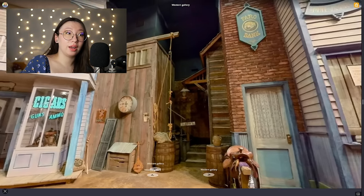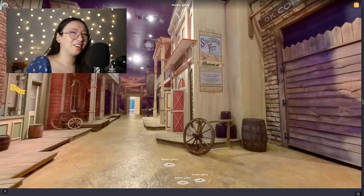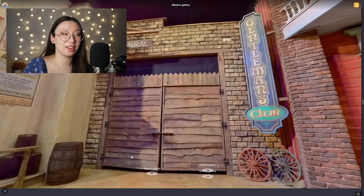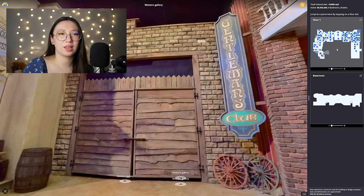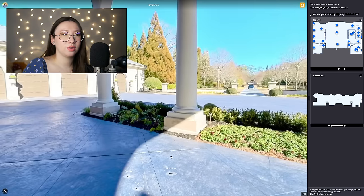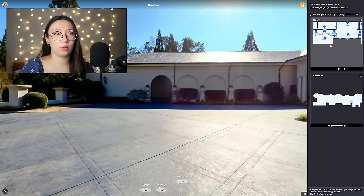Can you go up those stairs? Is there something up there? I don't know, the tour only lets you do so much. I think this is a door going outside. You could kind of see, if I bring this back, if you go outside. So that's all that, and I think that door is where it was.